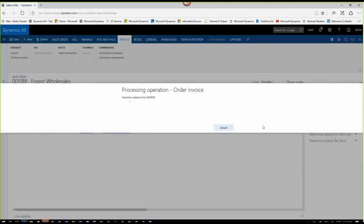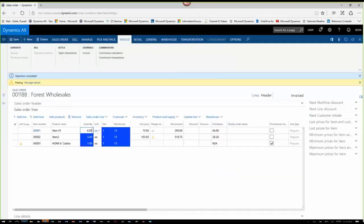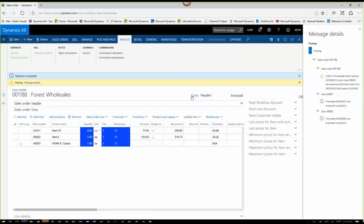So now I'm going to pick, pack, ship, and invoice the lines of this order. And what is my message detail? Well, one, I think I've got a credit issue, of course. But the other thing is you'll notice it processed a rebate. Now, what kind of rebate was this? This is actually a vendor rebate that got processed.